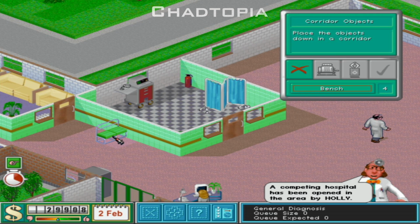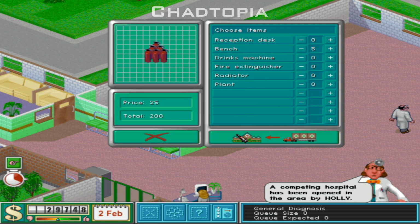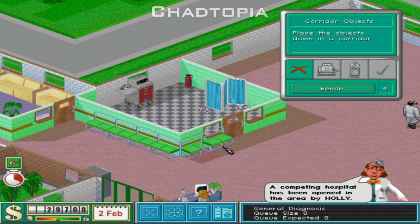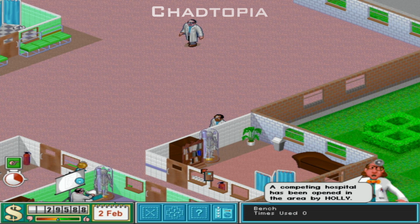Right, courtesy phone. Bench. And more benches. Bench. Whoops-a-daisy, that's a random bench there. Okay, so we've got that.